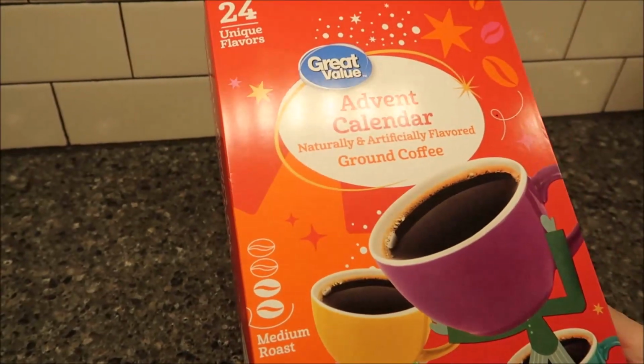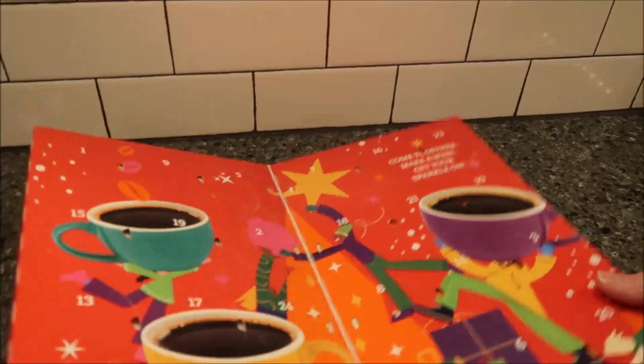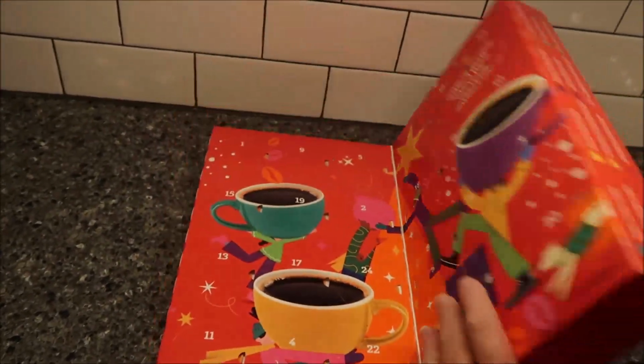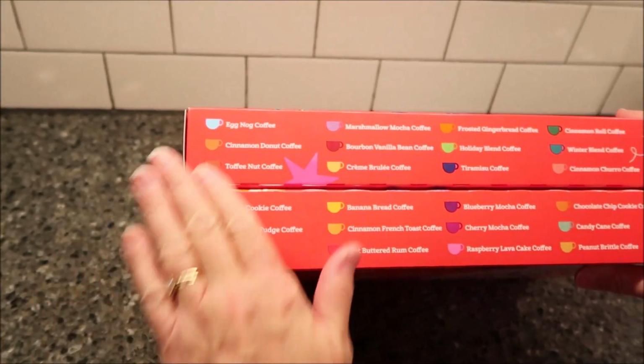When you buy it at Walmart, it's not closed. You can open it up and look at it. There's no tape or anything on it. So this is how it looks on the inside. And if you're curious what flavors come inside, it's all on the side.